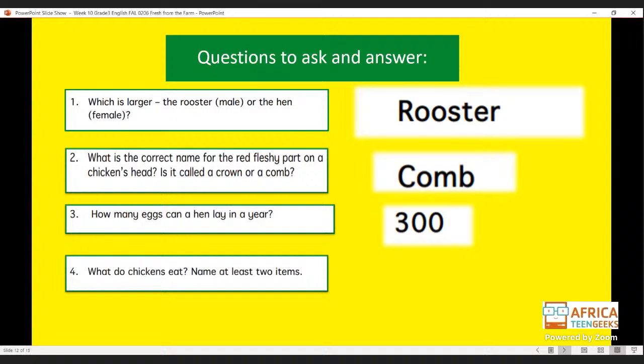Can you tell me what chickens eat? Just maybe 2 things that they eat. What do they like to eat? Very good. Sanak, that's a good answer. Very good, Amber.